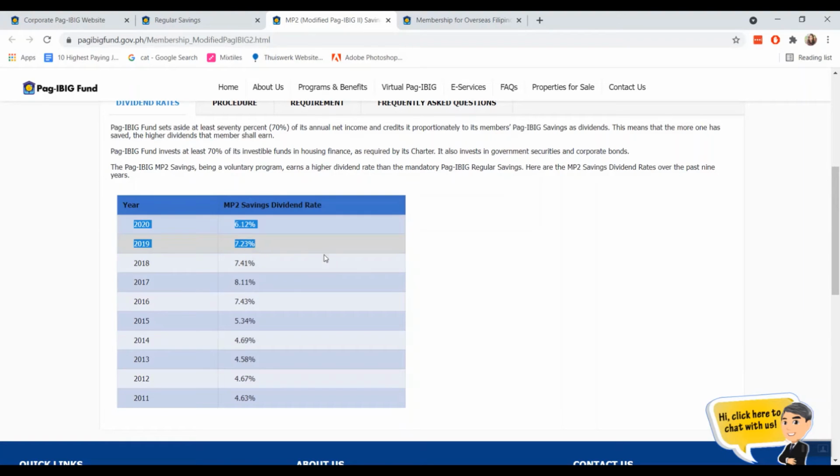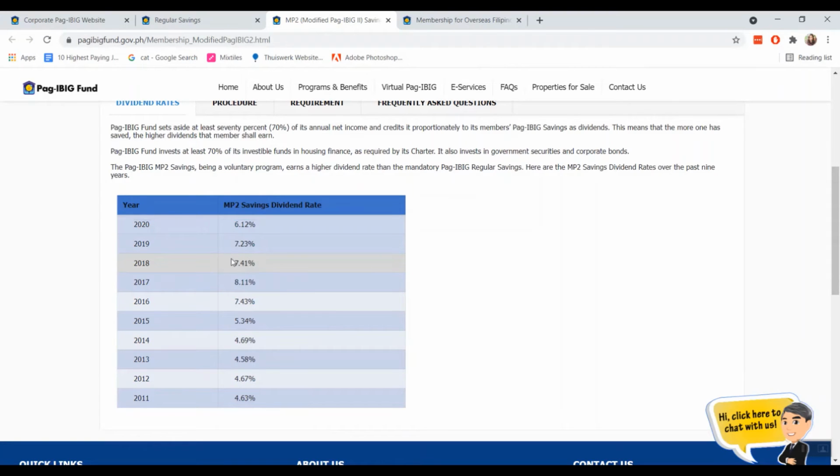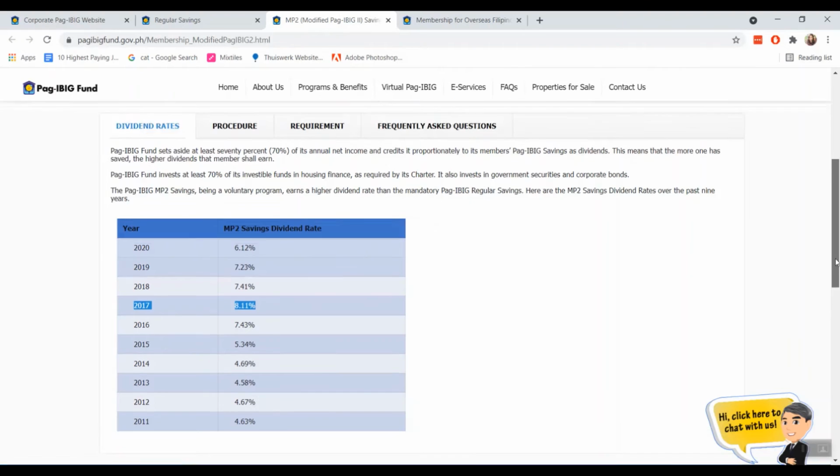Alright, so these are their dividend rates for the past 9 years. It's actually different. So, sorry about that, it's 2017, their highest dividend rate at 8.11%. And its lowest was in 2013, 4.58%. That's its lowest. All right, I missed that.